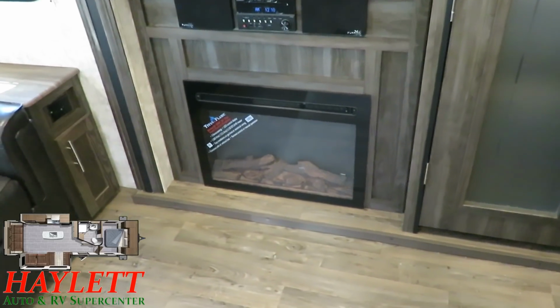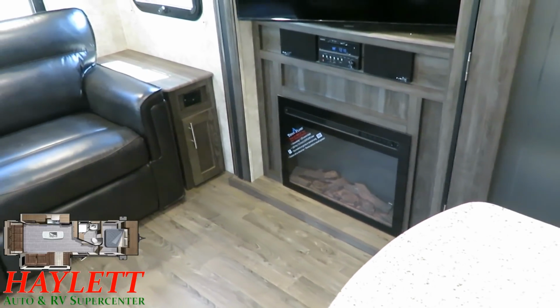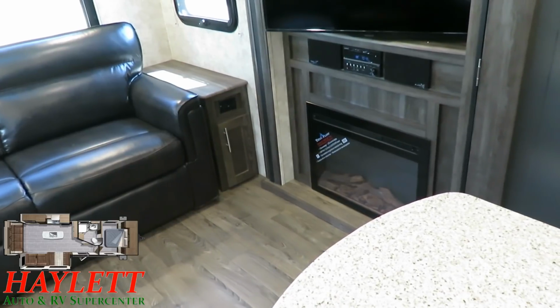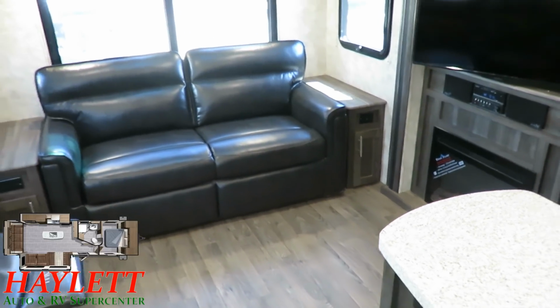Remote controlled electric space heating fireplace. You can keep the remote control in the armrest of the theater seat we're about to look at in a hot second here. And it makes it very, very easy to turn that off and on all the time whenever you're plugged into shore power. You can also just turn on the LED look so you don't have to use up heat as well.